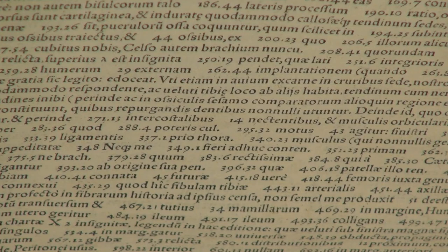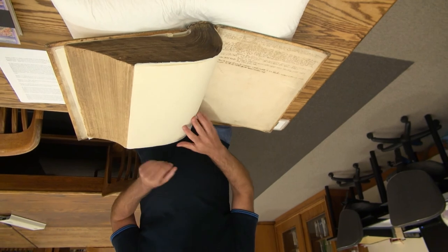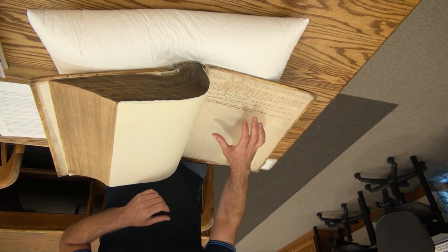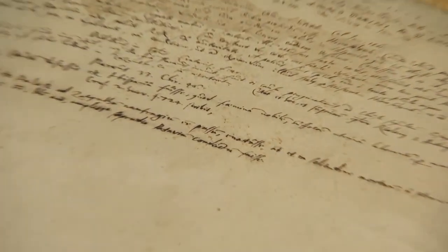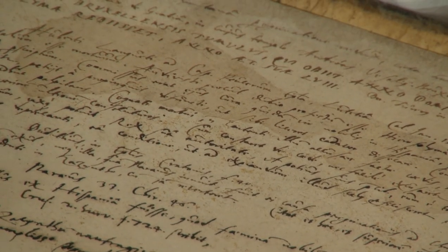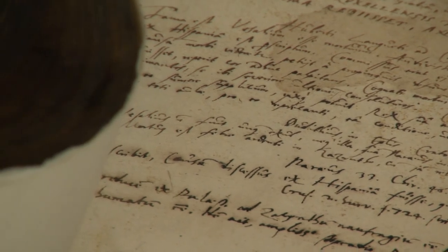Finally, there are a series of notes here on the backboard. Fascinating. Back paste down, in what appears at least to be close to the ink we just saw. It's hard to say. And what these are, are accounts, or at least attempts at understanding the final days of Vesalius and his death, narrative accounts of his death.